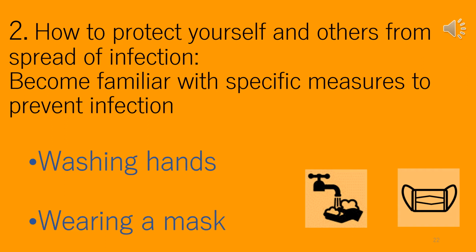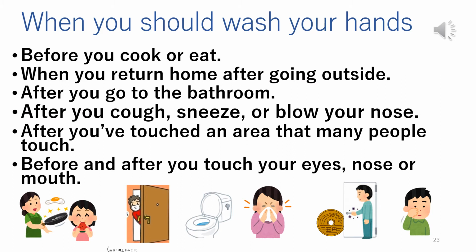Next, here are some specific things you can do to prevent infection. Hand washing and masks are important infection control measures. When do you wash your hands? The best times to wash your hands are before preparing food or eating and after coming home, using the bathroom, coughing, sneezing, and blowing your nose. Other good times to wash your hands are after touching handrails, doorknobs, other places people often touch, and before and after touching your eyes, nose, and mouth.